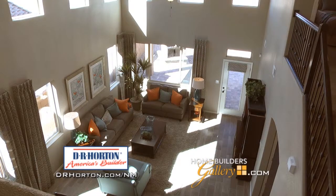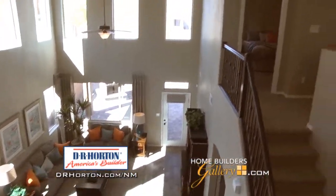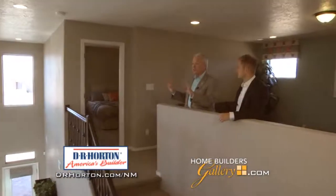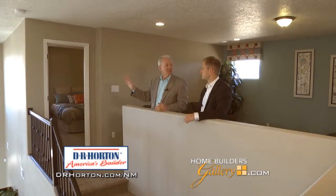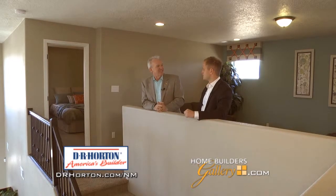Brian, not only is it great to be able to look down on the main floor from the second level, but the windows that you have up here too are fantastic. Brings more light in, and you can see forever from up here. And this upstairs is fantastic.